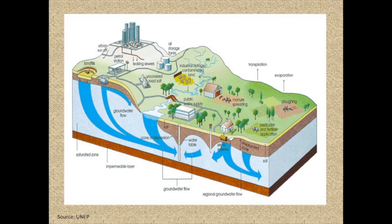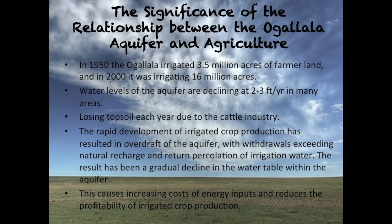After World War II, several important technological developments combined to make large-scale irrigation possible with Ogallala groundwater. New low-cost automobile engines were adapted to power new pumps developed in the oil industry, lifting the groundwater cheaply and in large volumes. Center pivot irrigation systems were developed, which effectively distributed water across farmland. In 1950, the Ogallala irrigated 3.5 million acres of farmland, and in 2000, it was irrigating 16 million acres. So for more than 30 years, the High Plains irrigators have been consuming aquifer water at 10 times the rate of natural recharge.